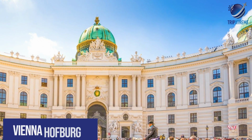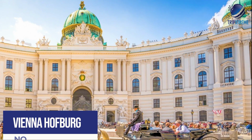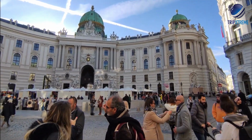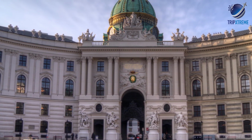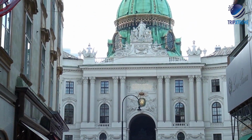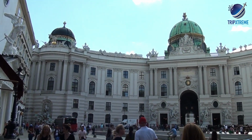And finally, at number 1, the Vienna Hofburg, Austria's Imperial Palace. The spectacular Hofburg Palace in Vienna was for centuries the seat of Austria's monarchy, the powerful Habsburgs. Visiting this palace is one of the top things to do in Austria. Now the president conducts state business in the same rooms that once belonged to Emperor Joseph II.